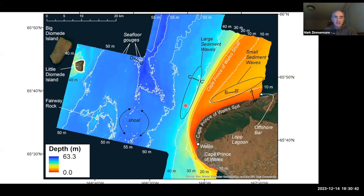These 3 features, I think, are caused by that ACC disturbing sediment and dumping it just north of the minimal opening. Farther offshore, in some of the deepest water, are 2 pairs of seafloor gouges. These are, again, in much deeper water. I don't think they're caused by currents and sediments. I'm really not sure how to explain them. And I know these 3 features are hard to see, so these black bars show cross sections I drew through them, and we'll look at those graphs next.